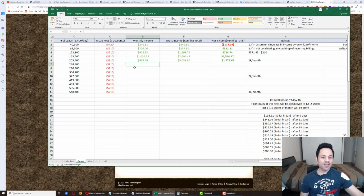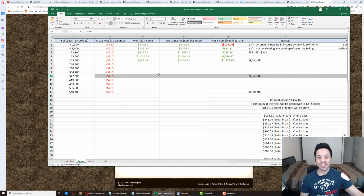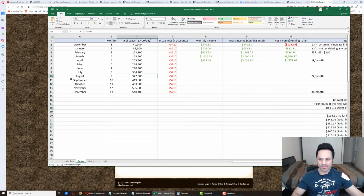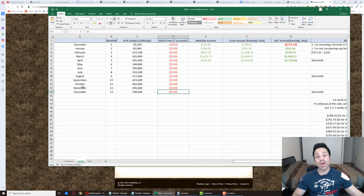But eventually, as the leads build up on the side over here to 377,000, look at all this. You can only imagine where our income will be as things progress. And I made projections, and so far, my projections have been on point of going up $250 each successive month. That's what's been happening so far. I'm on track. And if it continues in that way, I'll be at 2,000 a month by, let's see, August. And by November or December, I'll be at 3,000 a month profit.